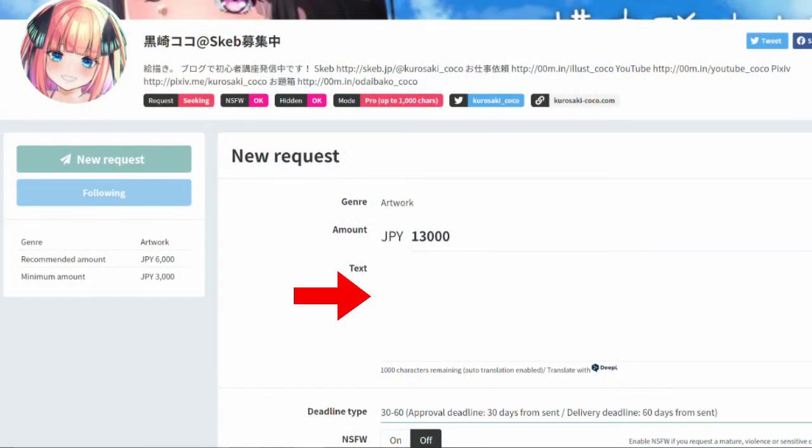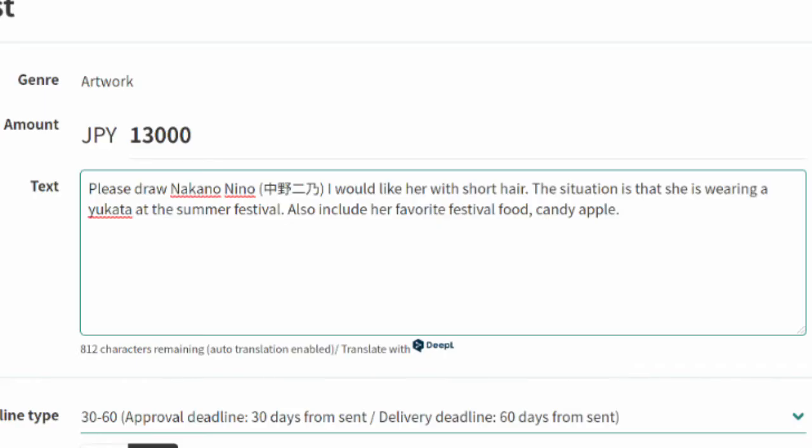Next, we write our request here. Normally, requests have a 140 character limit like Twitter, but for artists with Pro mode, you can have up to 1,000 characters. You can write in English because the text gets translated by a program called DeepL. So I'll go ahead and write it out. Alright, here it is. You can make requests as short or as long as you want within the character limit. I made this one fairly short.